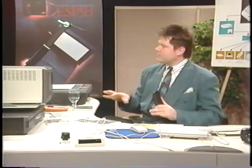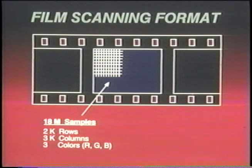But first, let's back up a little bit and talk about the format of photo CD, because this is really the blueprint and the fundamental architecture of this system. I'd like to refer you to the slide that I have up here.